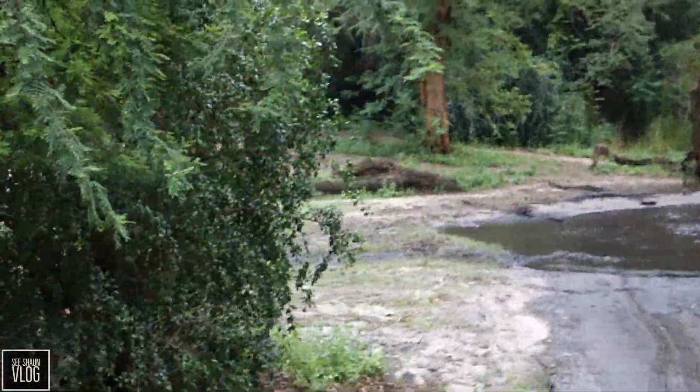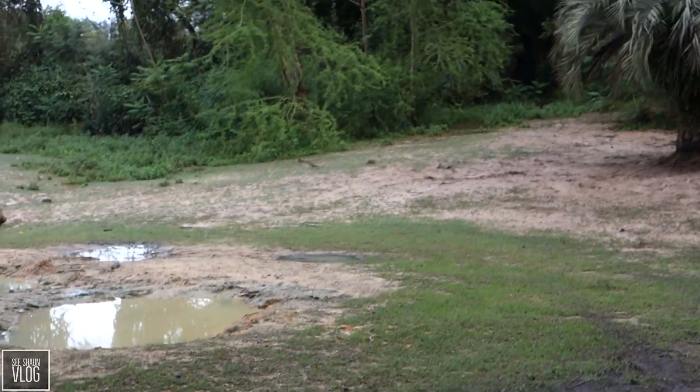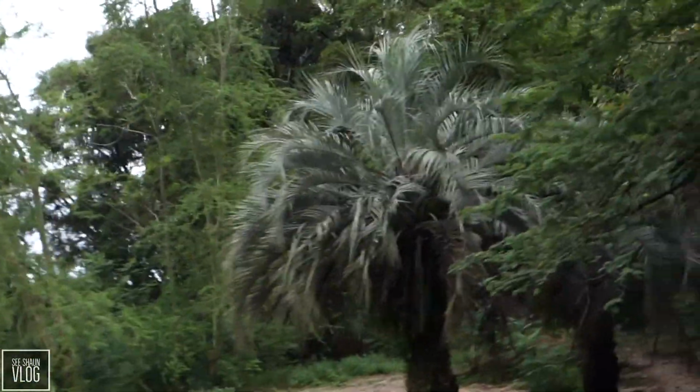Also thinking about just switching trails, maybe trying our luck over by the Western Trail. But going to the Western Trail means going to the big rocks dividing the trail a little bit further out ahead.